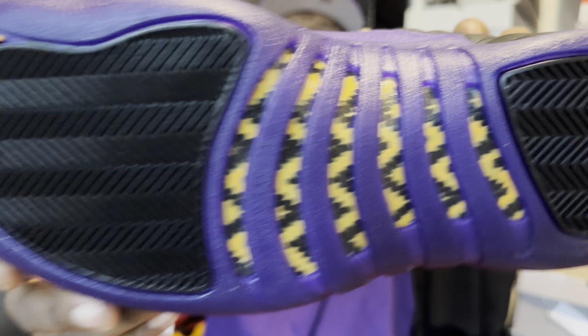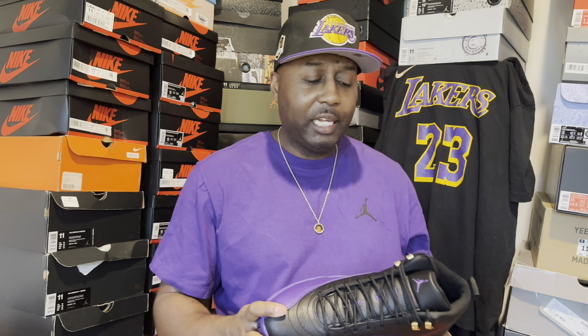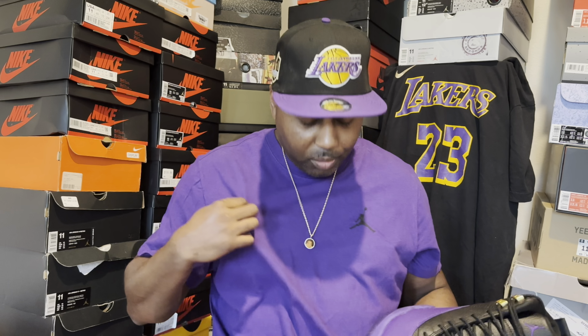All right. So, my initial thoughts on the shoe is that I love the shoe. A lot of people are sleeping on the shoe, though. However, it is what it is. I love the shoe. I love the color purple. As you can see, I'm a big Lakers fan. I was a fan back when they had Magic and all of that when I was a little kid. A fan with Kobe and Shaq, and now I'm definitely a fan with LeBron. So, it is what it is. All right, Laker Nation. But this is a dope shoe, man.